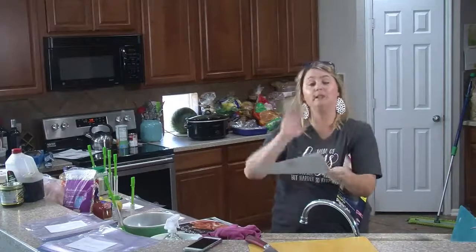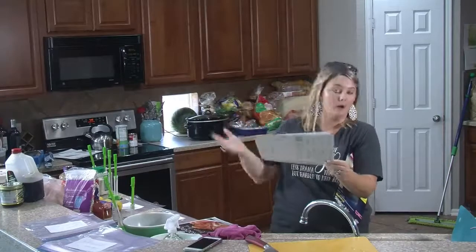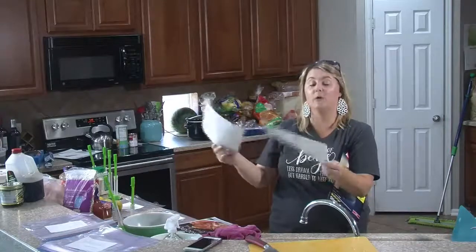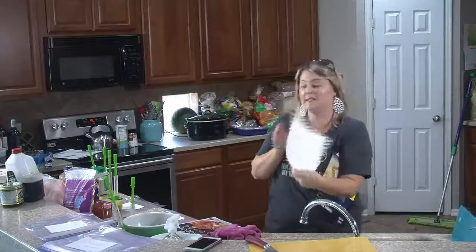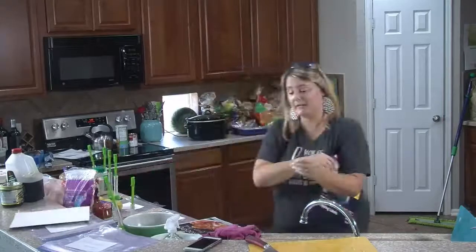how to throw it, what all needs to go in the slow cooker for how long, you know, high, low, whatever you're going to do. So you're also going to get some blank ones so that you can use these for any recipes that you have. Okay, I'm really excited about that.